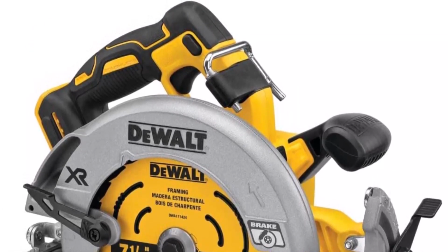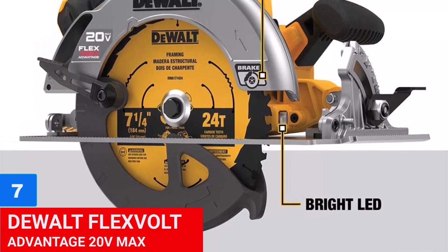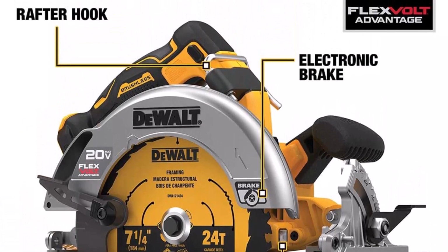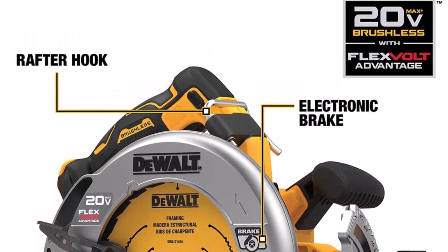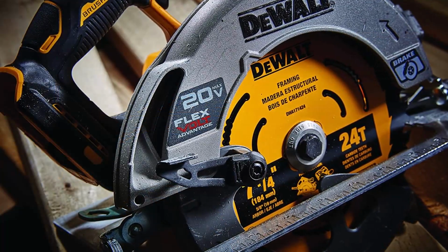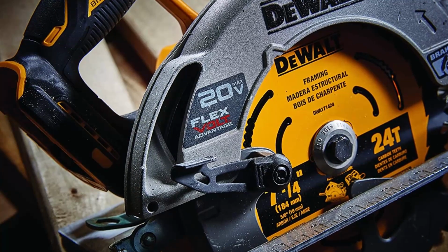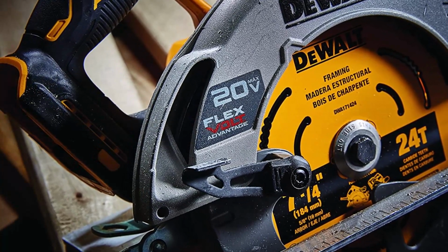The next is Number 7, DEWALT FLEXVOLT Advantage 20V Max. The DEWALT FLEXVOLT Advantage 20V Max circular saw is a cordless saw that delivers up to 77% more power when paired with FLEXVOLT batteries. It has a powerful brushless motor that delivers 5,500 RPM for faster cutting and an electric brake that stops the blade after the trigger is released. The saw also features a bright LED for increased visibility and cut accuracy, an integrated rafter hook for easy storage, and an optional dust port to minimize dust during cutting.